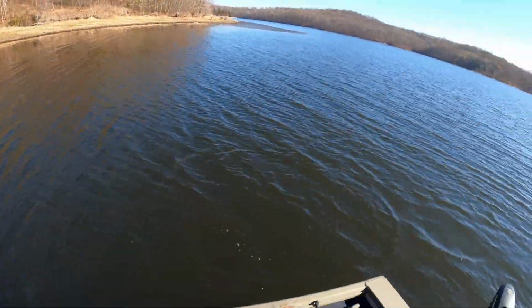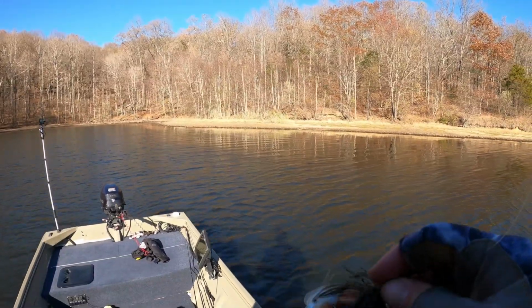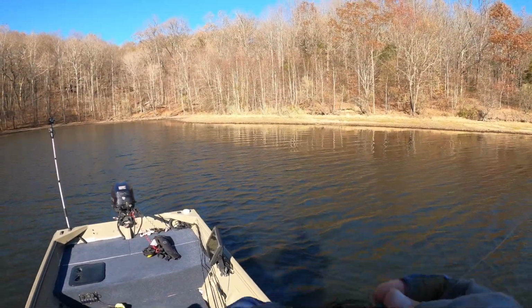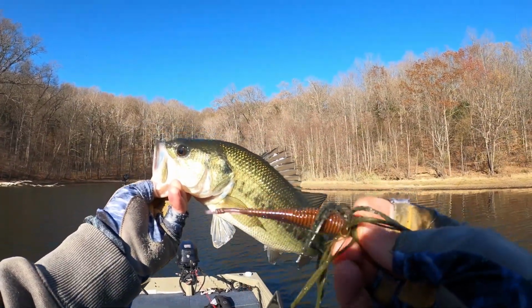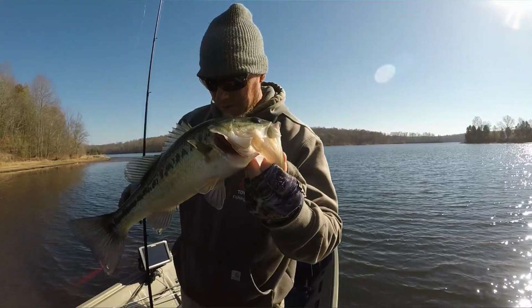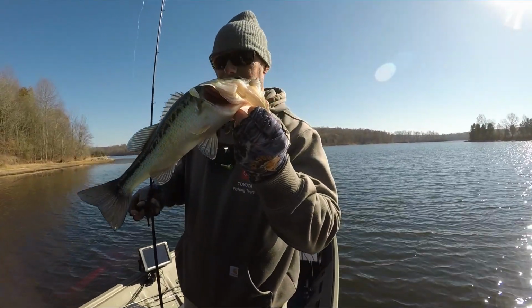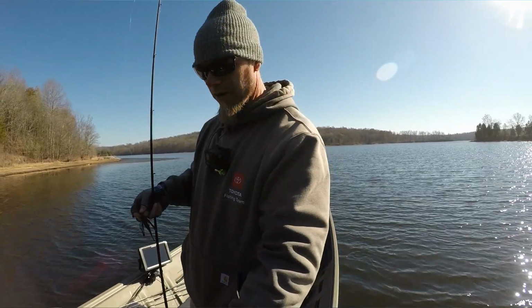There you go. Mini Max, saw a little brush pile out there. Slow rolling this thing over the brush pile, and we snatched this one. This little 3/8 ounce green pumpkin, little spunk shad on the back. It's tough out here. Just banging around, getting about a bite an hour. That was just slow rolling this chatterbait over a little brush pile.